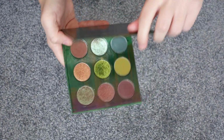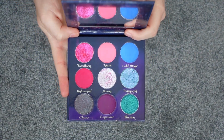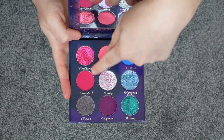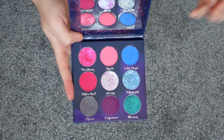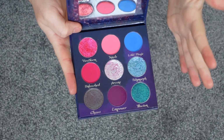But I really feel like with time, you can just see that they already have improved so much, because this next palette is the Sorcerer palette, and, oop, if I can open it, the shimmers in here are just amped up even more. Actually, these three are like that squishy Colourpop Super Shock formula, and they are so wet looking on the eyes, sparkly, intense, and just stunning.